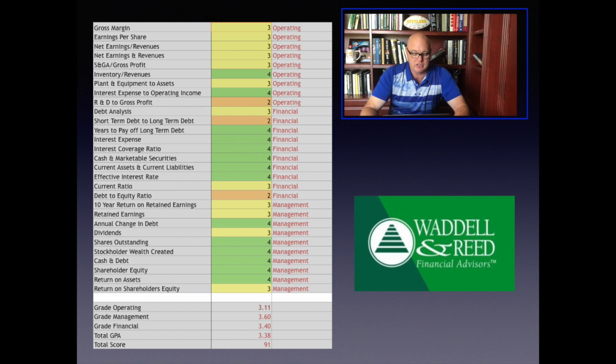So you can see this stock has a total GPA. By the way, 4 is the highest you can get, 1 is the worst you can get. This company has only 2 or 3 categories where it's average. It's above average in every other category, including its management, which is very high at 3.6. So the total GPA is 3.38. It's amongst the highest of the companies that I've looked at. So just looked at from this simple method, this is a fantastic company.